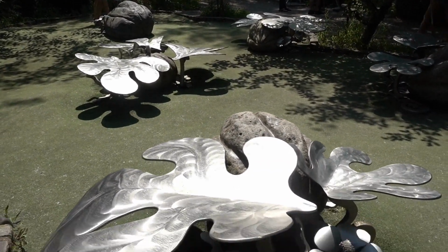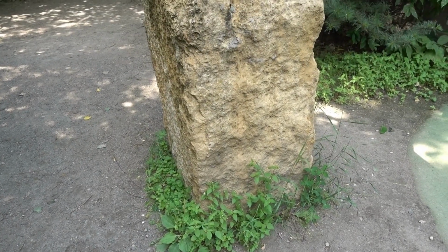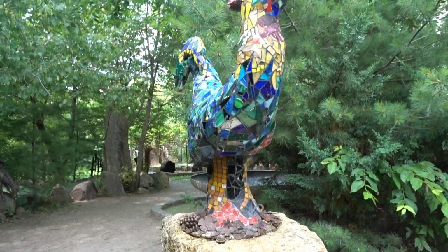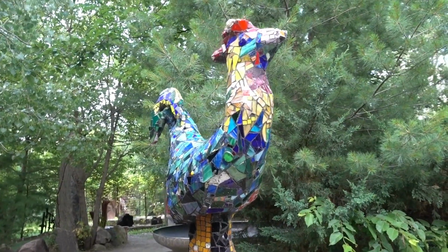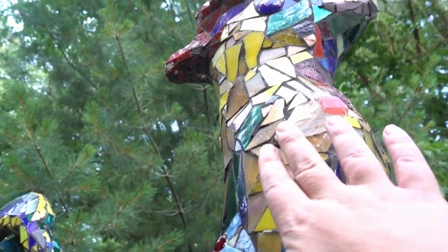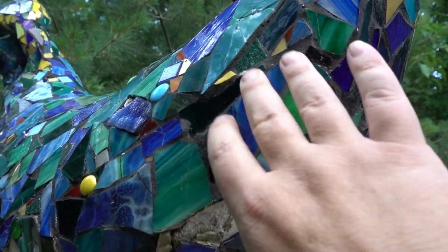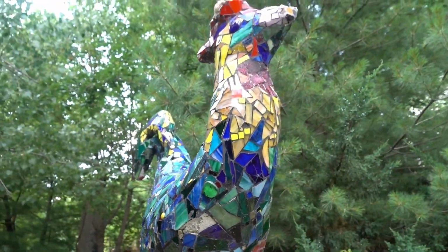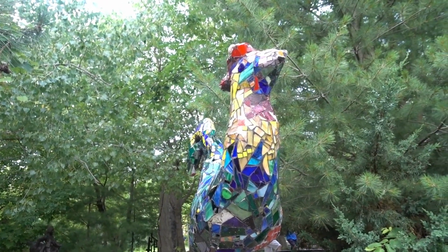That is absolutely amazing. Most of the sculptures around here are made of stone and metal, and this one is a little different. It's very colorful, and I just love the stained glass effect that this one has. If you get up close, very colorful. Oh my gosh, that actually is stained glass. Those are glass pieces on there. I was not expecting that. I thought it was just colored that way, but that is a stained glass piece.